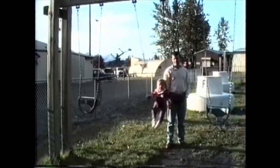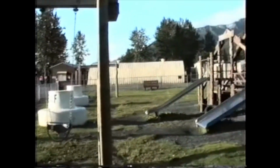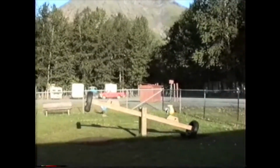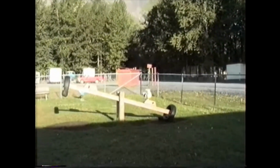Here's where we stayed at Seward. You can see these military type trailers. And we stayed up there. You can't see it down that road.